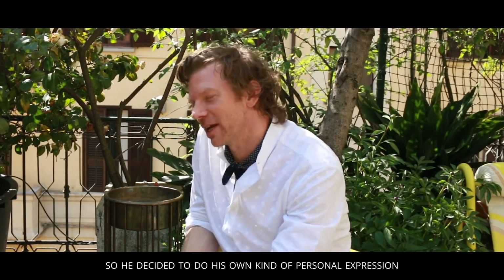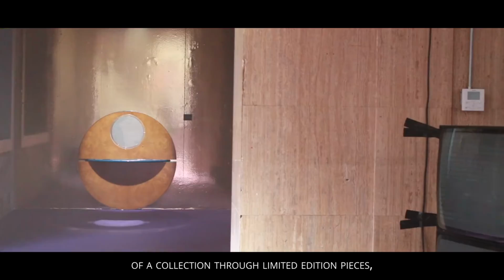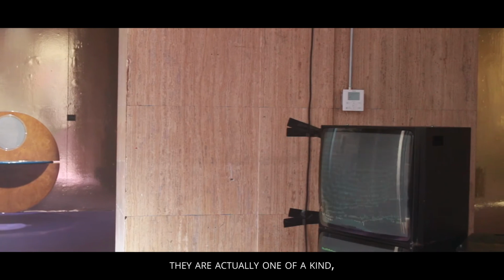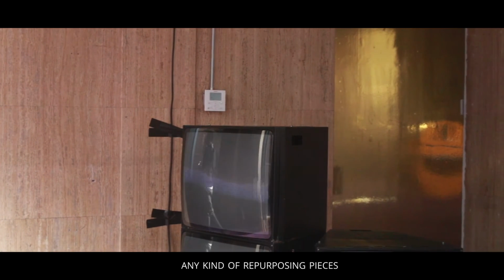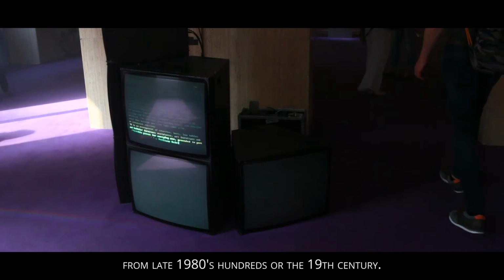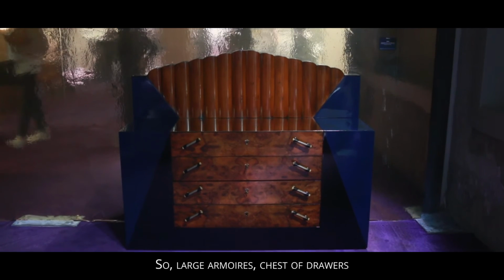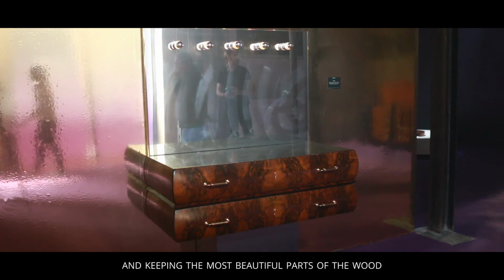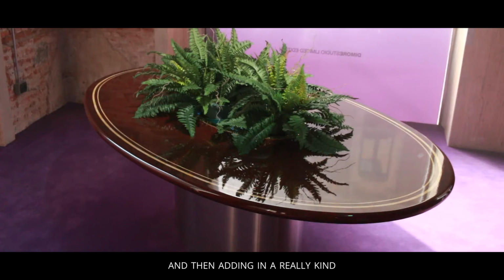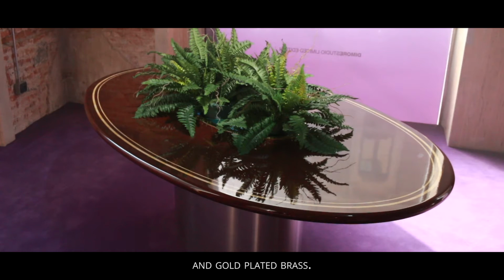And then this year Emiliano was really ambitious and wanted to do a lot, so he decided to do his own personal expression of a collection through limited edition pieces. They're actually one of a kind. There are 9 of them, and it's the idea of repurposing pieces from the late 1800s, early 19th century. So large armoires, chests of drawers, keeping the most beautiful parts of the wood, and then adding in more contemporary lacquers, and again this polished steel and the gold-plated brass.